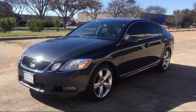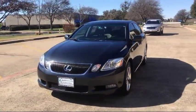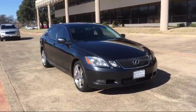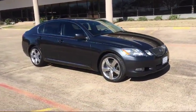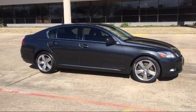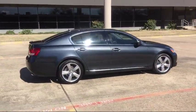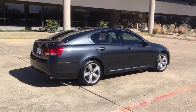And here's a look at one of our quality pre-owned vehicles that comes equipped with parking sensors, heated seats, rear spoiler, navigation system, power sunroof, Bluetooth smartphone integration, daytime running lights, and much more.